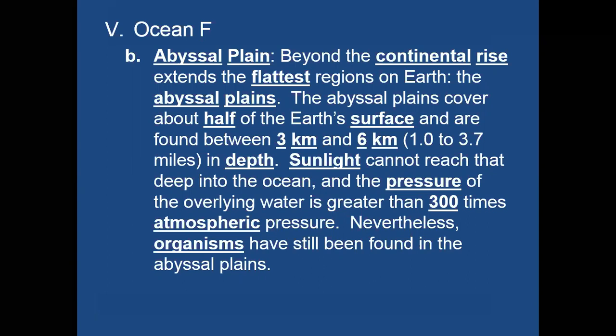And the pressure, this is why you wouldn't want to run a 5K to the bottom of the ocean. The pressure is 300 times greater than the atmospheric pressure that we experience here on Earth, like at sea level. So imagine, if you've ever swum to the bottom of a swimming pool, you can feel the pressure building up on your ears as you swim down. Imagine 300 times that atmospheric pressure. It would be enough to just crush you. So you wouldn't want to be down at the bottom of the Mariana Trench by yourself.